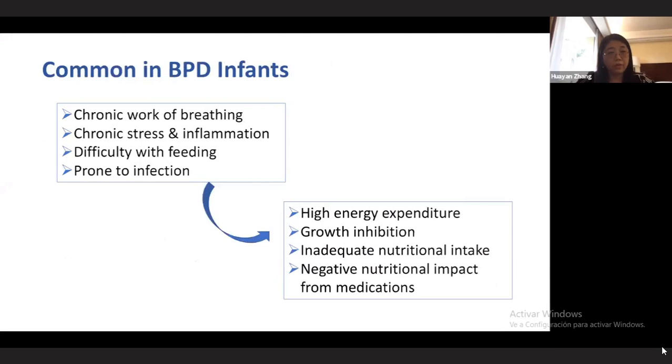So what we see commonly in these BPD kids are, one, they have chronic work of breathing, they have chronic stress and inflammation that could come either from your stressful NICU environment or inflammation from aspiration or other things. And then a lot of them have difficulty with feeding, especially oral feeding, and also they are prone to infection. With that, these kids can have high energy expenditure, growth inhibition, and inadequate nutrition intake.